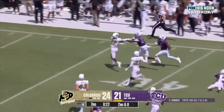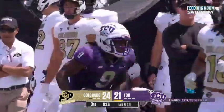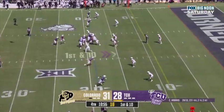He has to make the tackle there. He just lets the guy run right past him because he's just sitting there flat footed waiting. Just bad tackling all around there. That's just bad effort.